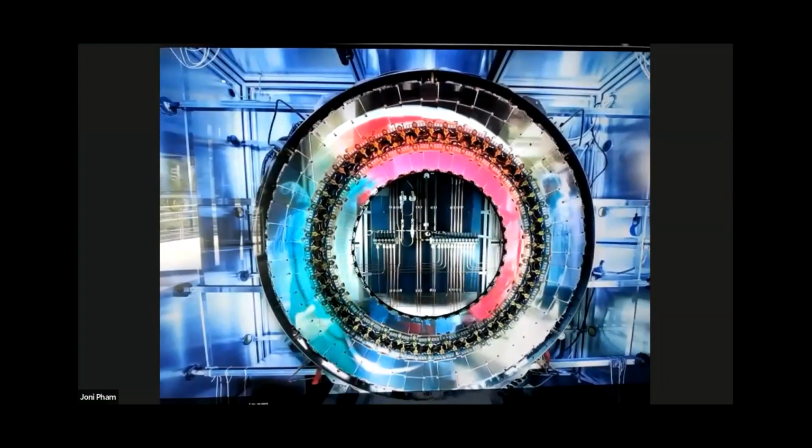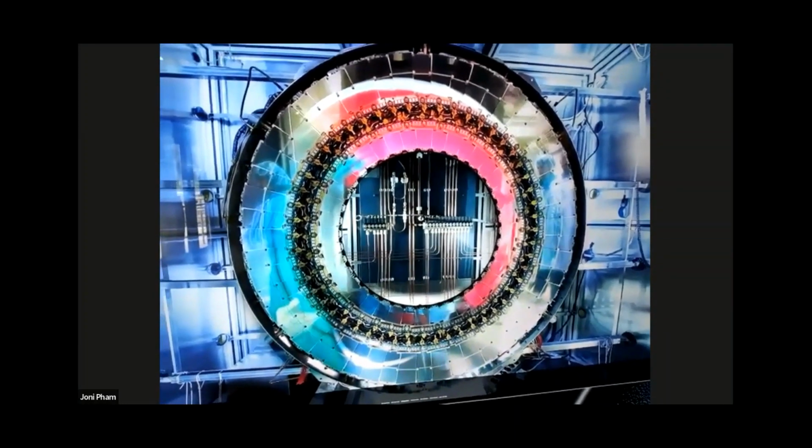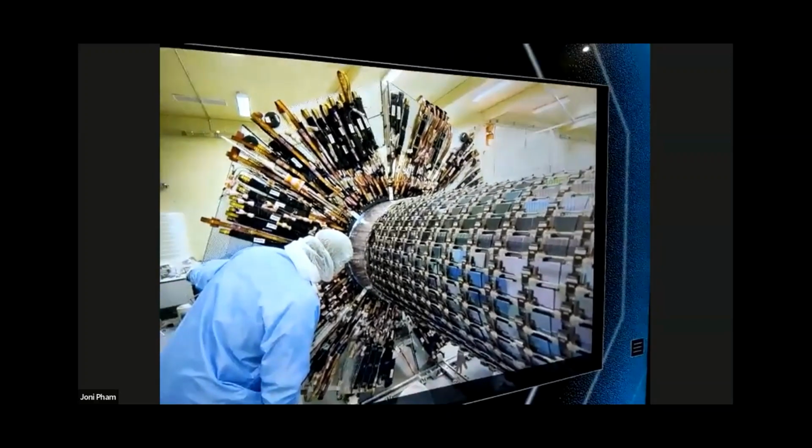So they have 6 million channels of silicon sensor and 4,000 individual detector elements. And here is the silicon strip detector from different angles.